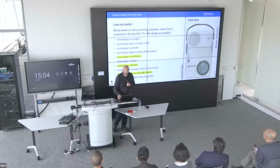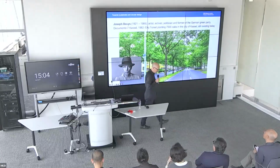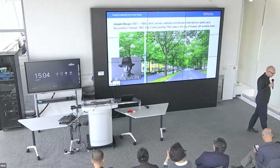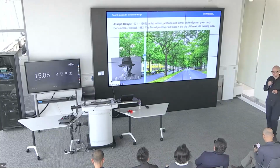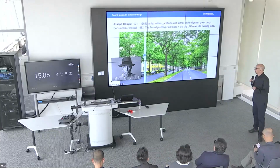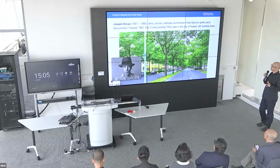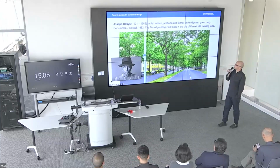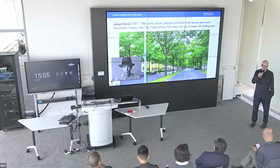Then we have another guy, also a German guy, Joseph Beuys. I think most of you know Joseph Beuys. But what is not known is that Joseph Beuys was a founder of the Green Party in Germany. He was one of the three founders of the Green Party. He was very into ecology, and he did a wonderful project in the Documenta 7 in Kassel, 1982. This was the project 7,000 Oaks.